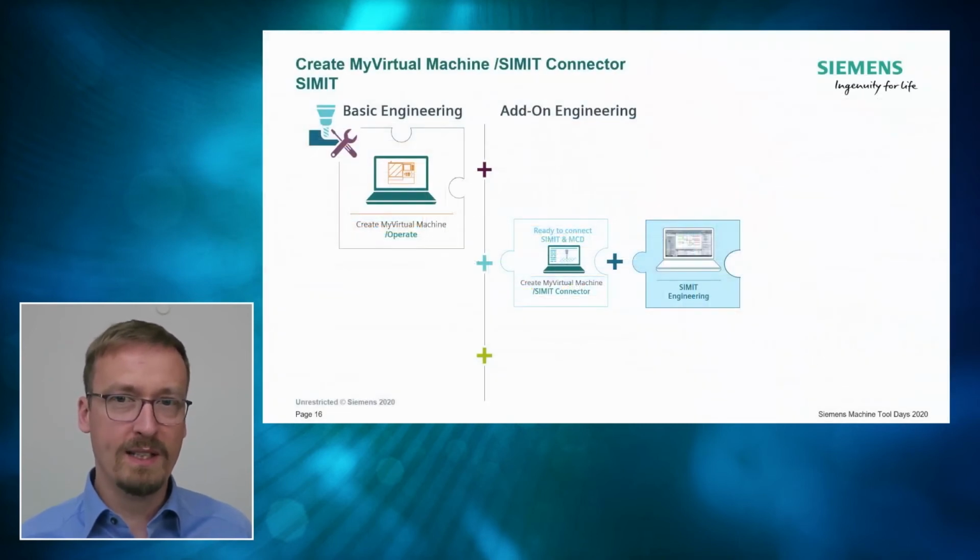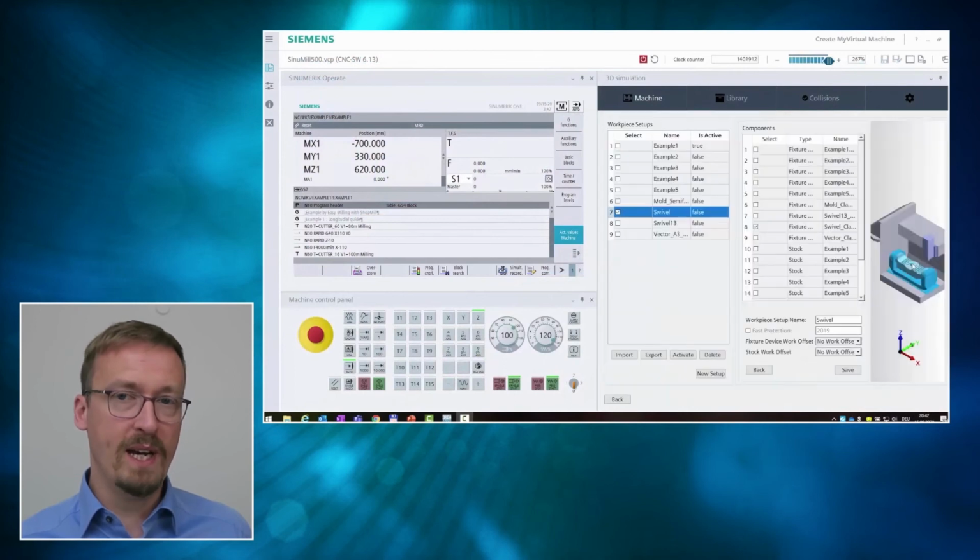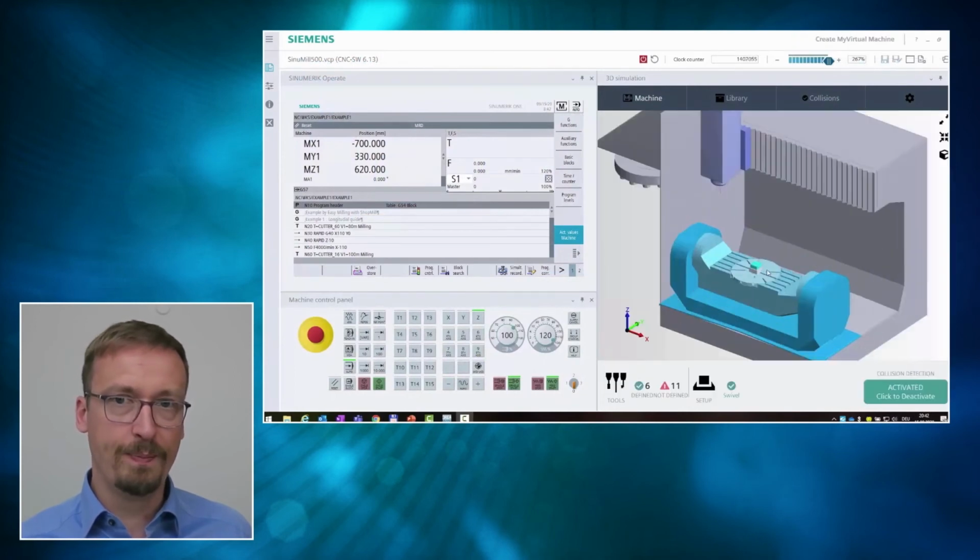Therefore, besides SIMET itself, we offer the appropriate option package, Create My Virtual Machine SIMET Connector. Now the question remains, how can the mechanical process of the machine be tested virtually? Without a visualization, these are difficult to verify. Create My Virtual Machine offers the possibility to embed a 3D model of the machine.